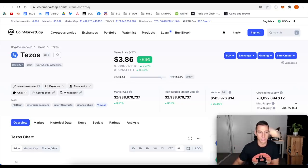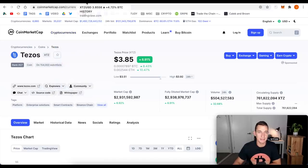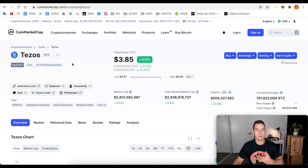It's very possible in this bull market, especially if we're going to go to a multi-trillion dollar total cryptocurrency market cap, which we're currently at 1.5 trillion. So just adding another 30 billion to the mix to keep bumping up this market cap, I can see that happening. And I look at things quite conservatively, like this thing could go 20X. Who knows? We could see an $80 Tezos and a $60 billion market cap.